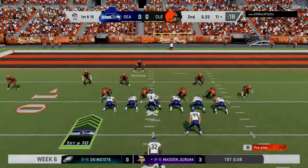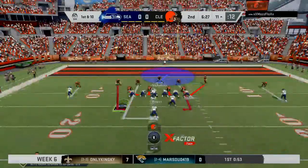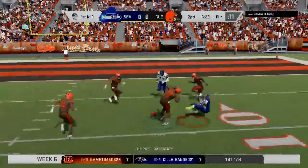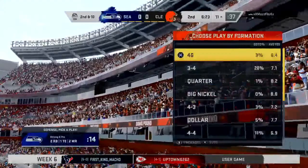Oh, here we go. What tight end? 85. Throwing now, Wilson on 1st down. And this will be incomplete. Physical play on the football there, and it's 2nd down.